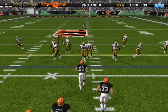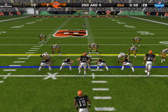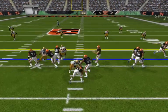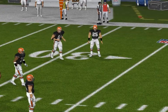Second and four coming up. Ball on the 32-yard line. Only one man back. Gets rid of it. He couldn't find a receiver, so he threw it where no one could get it.